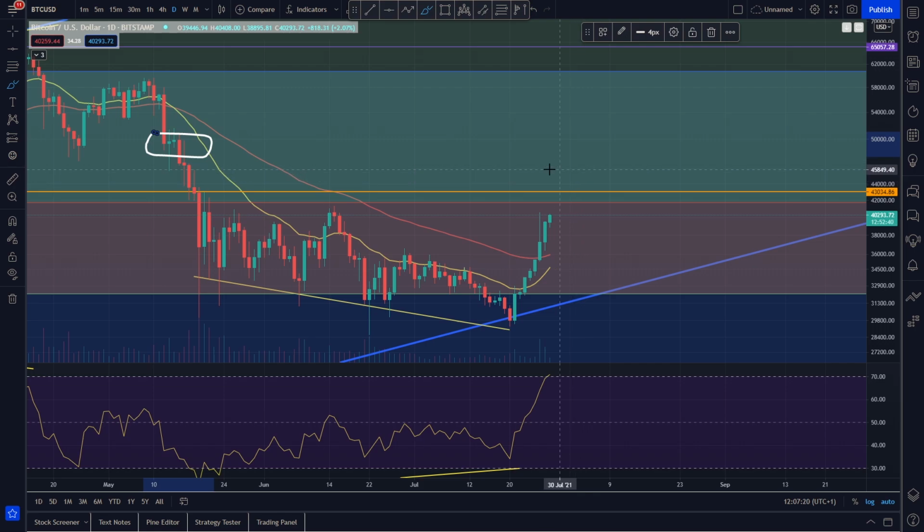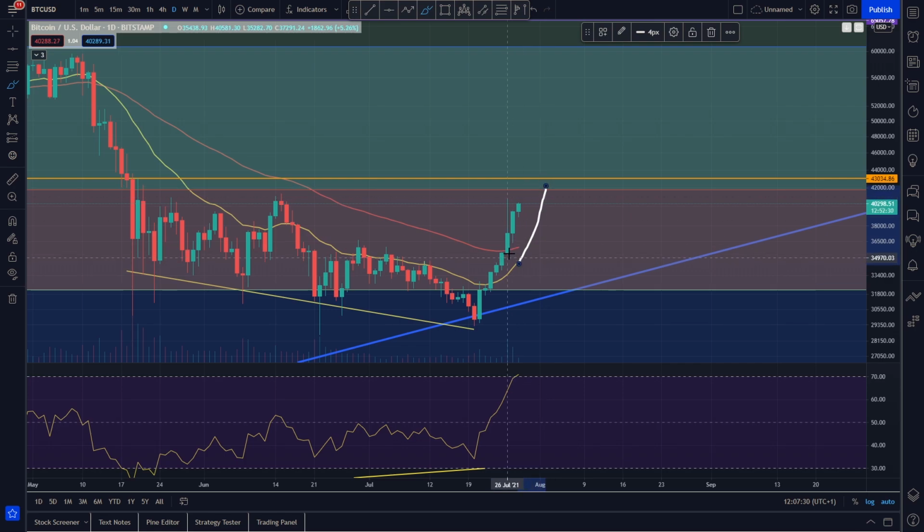So if we do start to pump ourselves up and get to the top of this range, maybe we start to fall back and backtest. 50k is the next target realistically. And if you look at these EMAs right now for Bitcoin, I mean, wow.